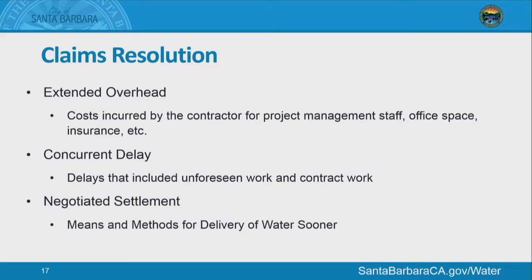One of the pieces of that is what we call concurrent delays. There are some things that the contractor does not have finished yet that are going on at the same time that the extra work that we are requiring is going on. One of the terms that we are working on for that is not to pay for those concurrent delays. The city really isn't responsible for that period of time when both are impacting the schedule.